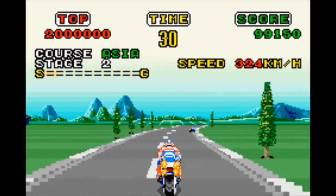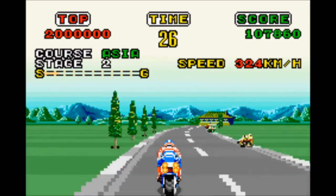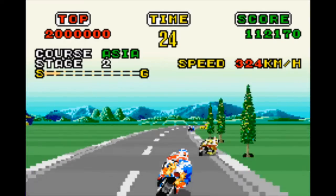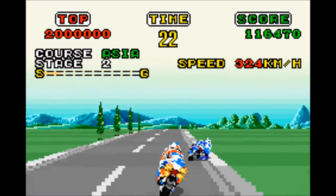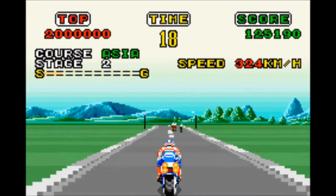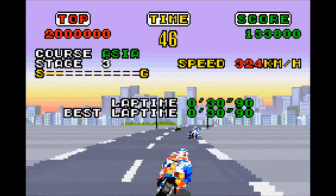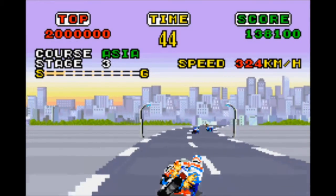Yeah, I'm getting a bit of the hang of it now. You can put your finger on the boost button longer than I thought. On the Amiga version you have to use it sparingly because you'd fly off the track. The bends seem a little more forgiving here than the Amiga version. Whether that's the same as the arcades, I did play it in the arcade, but many years ago.